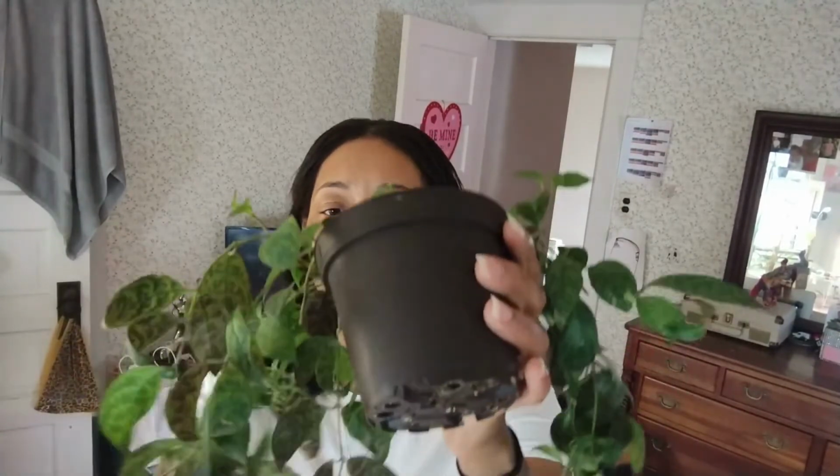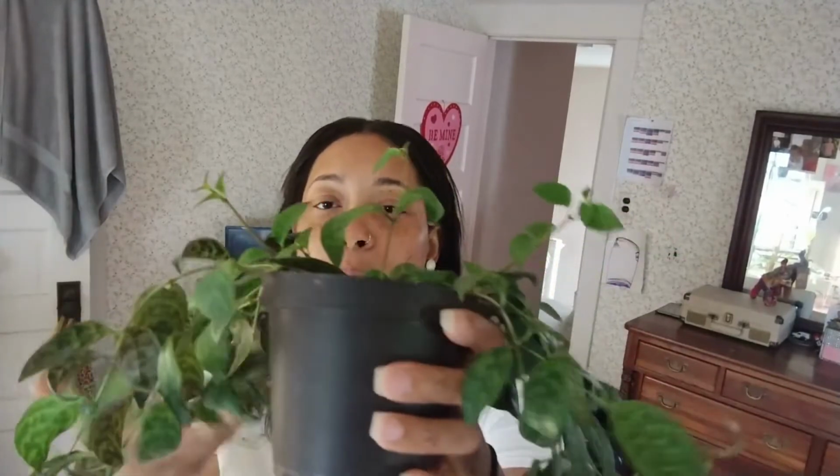But it's just a beautiful plant, and I'm glad that I picked this up. I would like to, when it's time, put it in a beautiful, maybe, I don't know, maybe a terracotta pot. I'm not sure. But I would love to put this in a beautiful pot as opposed to this for right now. But this is my black pagoda. Let me take a picture. Black pagoda lipstick plant.